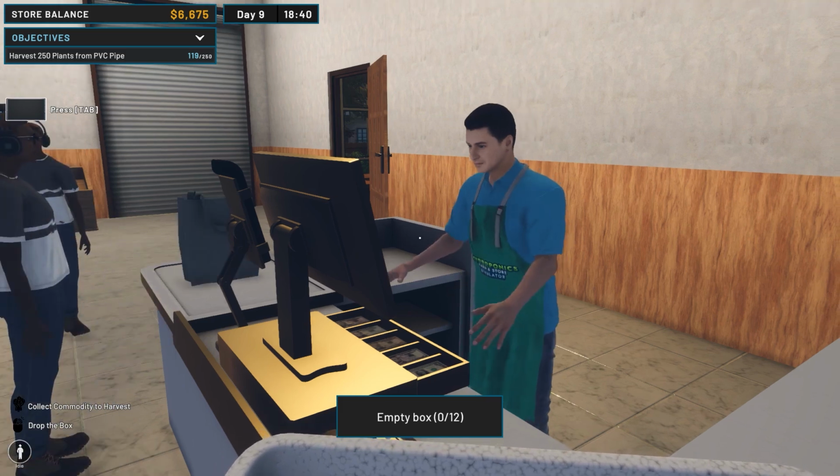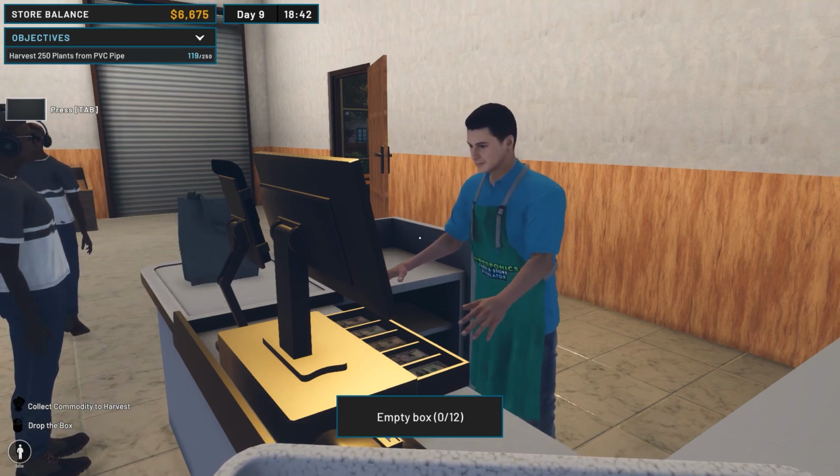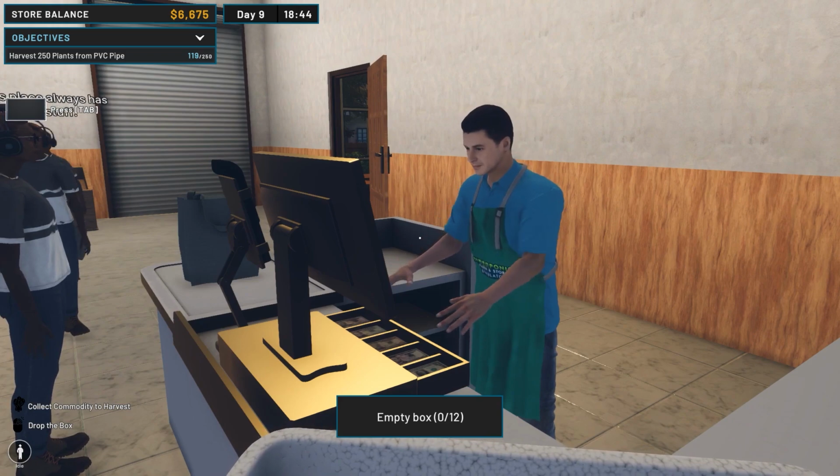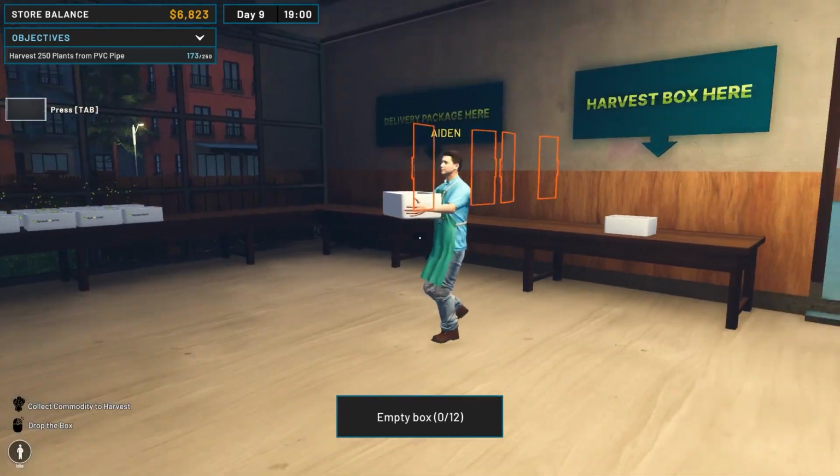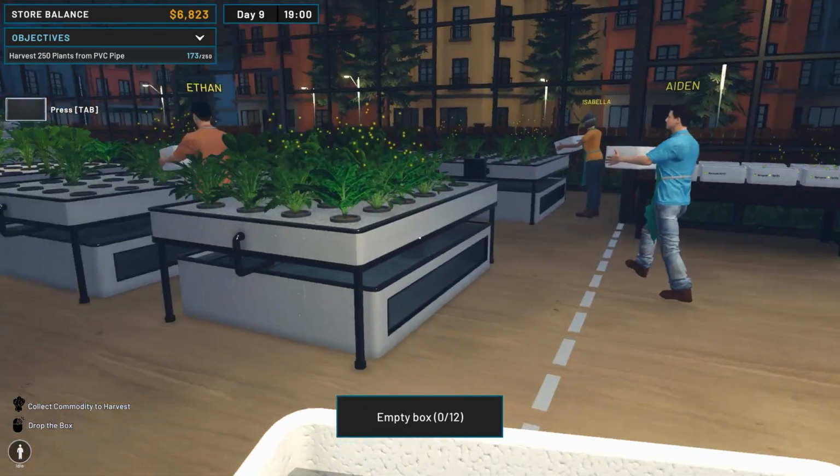Thus the miracle of hydroponics. No, you're right. It's not really much of a miracle. It's just very fundamental science. Hey, Isabella, Aiden, I'm gonna lock up for the night. Yeah, the day's over. Yeah, Bill's just kind of sweeping up out there.